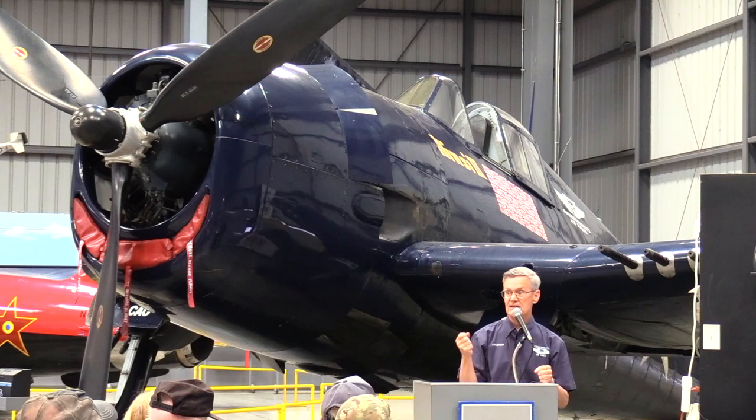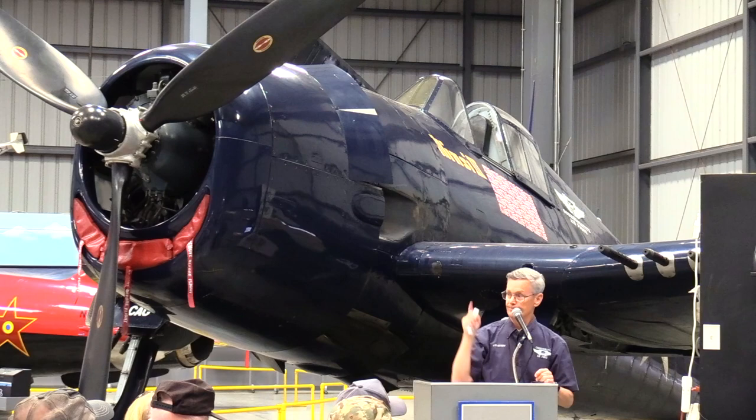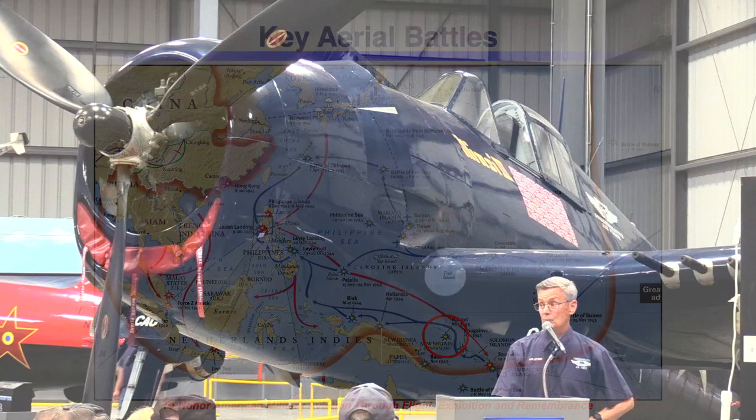Okay, so that's the fast carrier task force and kind of the foundation that unleashes this thing. Okay, so now we're at Truk. At the time, a feared location and enemy stronghold. At least that's what we thought it was. We wiped them out in the air and on the ground.